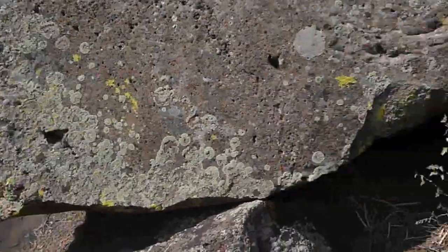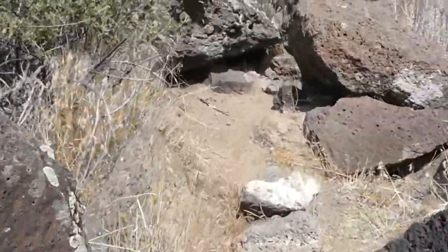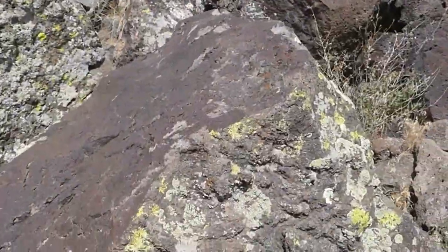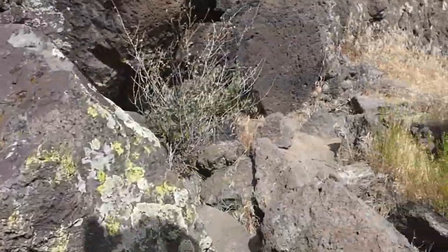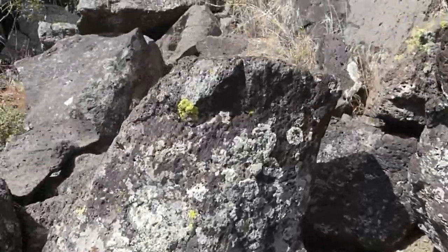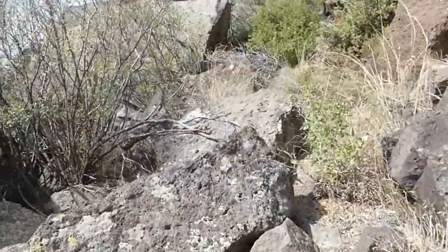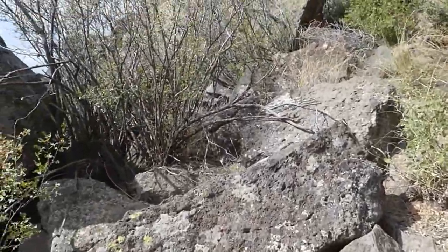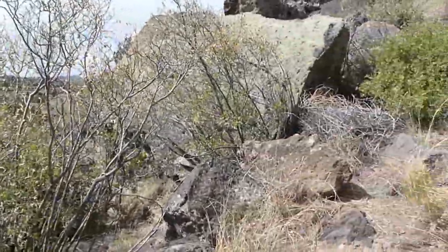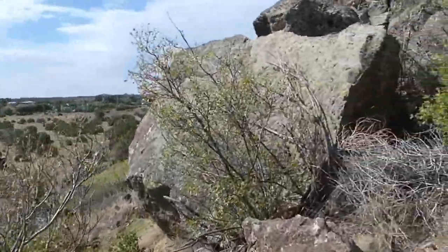It's going to be really hot today. It's been getting up over 100 in Santa Fe recently. So it's been pretty warm. And I didn't start out as early this morning as I would have liked to have. And I'm already beginning to really feel the heat here.